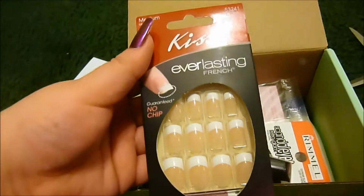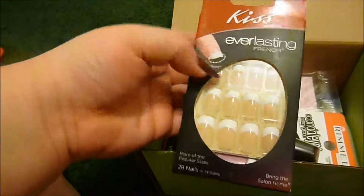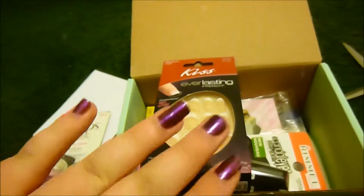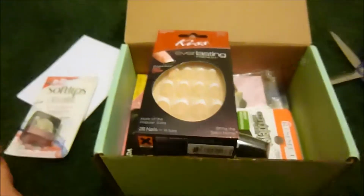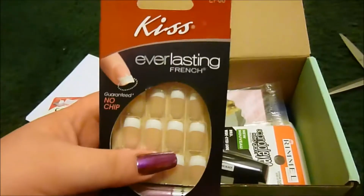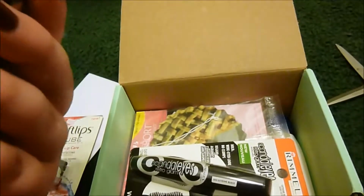Alright, and then we have Kiss Everlasting French nail thingies. You know, I don't really use these that often. I mean, sometimes I do, but my nails, well, except for right now, they're kind of bad. These are my own nails, and I try to grow them out myself. But hey, you never know, I might use these in the future. I've only gotten a French manicure once, so it might look cool.